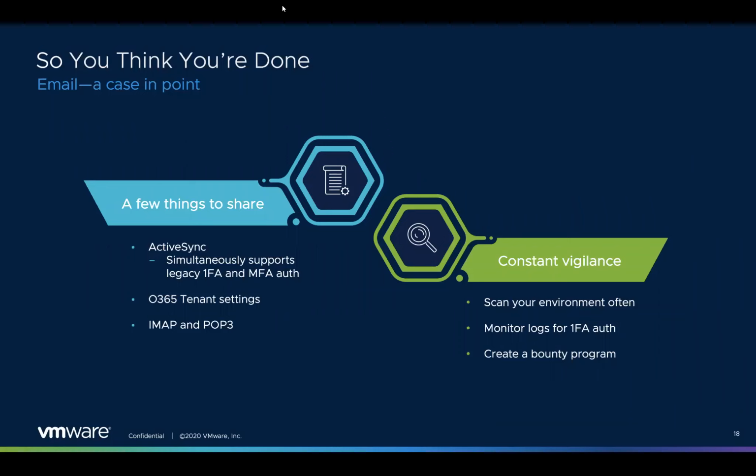I found this today as I was doing my thing for VMware, and it asked me for a password. Hey, thanks for reporting that. Right, here's some swag. That sort of approach to making this a community opportunity, a community partnership, is critically important, because we don't have all the eyes and ears, right? We're scanning, we're monitoring, but hey, no one's perfect. And so involving your colleagues as business partners is critically important here.